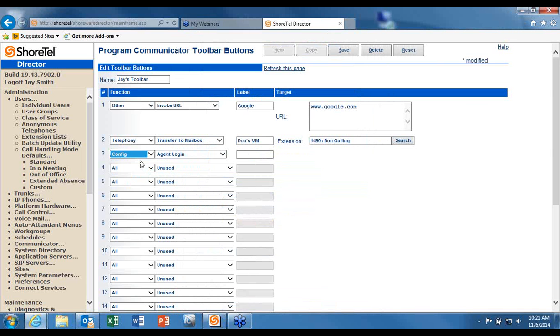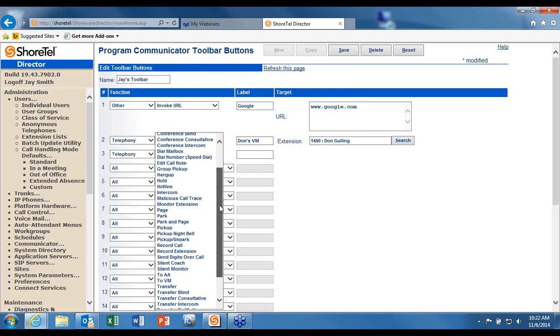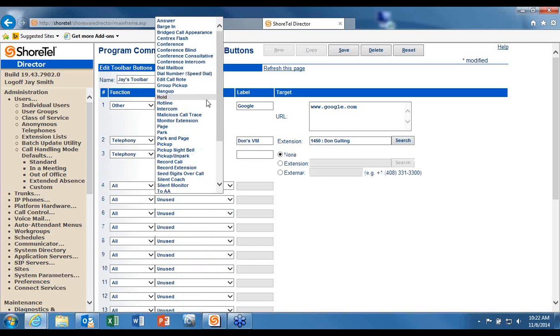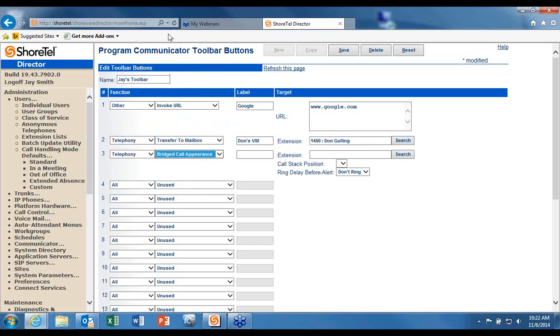Let me just see what else we've got here. I'm a little rusty on these. That's for agent stuff. We're not going to mess with that. Let me look over here at telephony again. I want to show you guys, one of the things I can do here is I'm going to try to find this. I've got a bunch of things I can do to silent coach and whisper page and that kind of thing. What I was looking for, though, is I want to do an extension monitor. Let's see, where are you? See that, probably bridge call appearance. Yeah, that's what it is. Up to the top. Yeah.